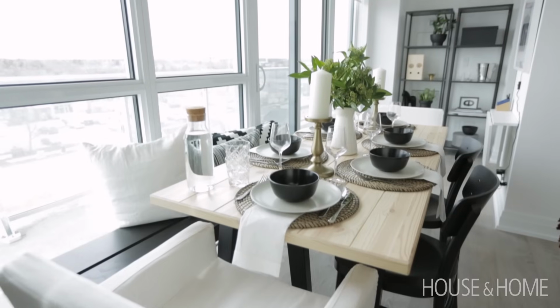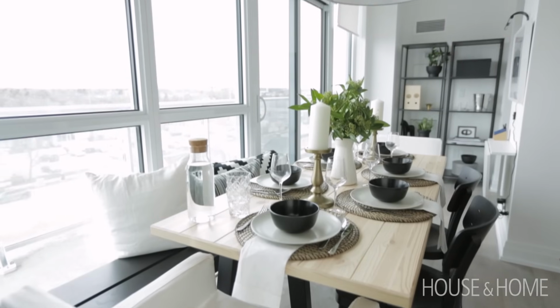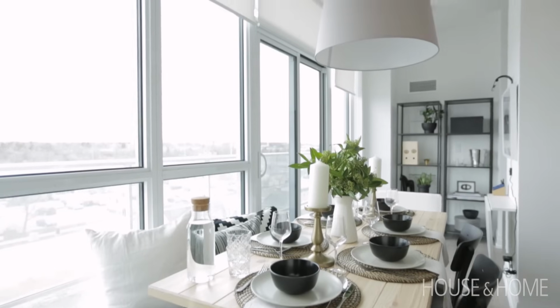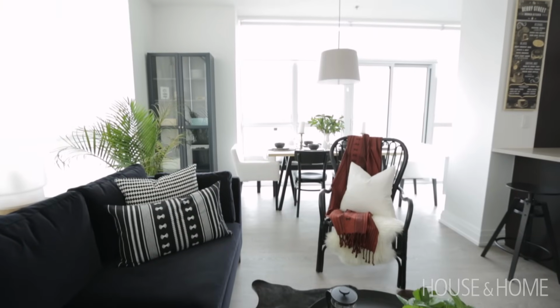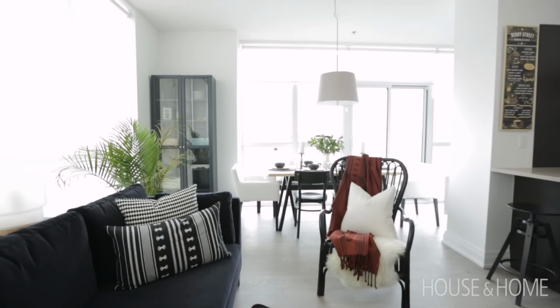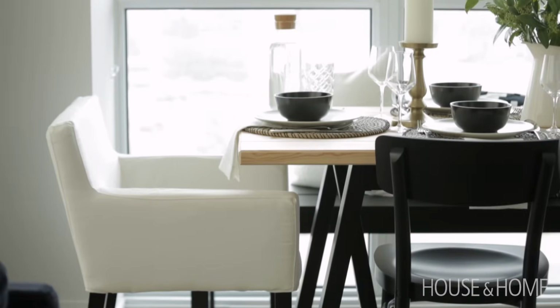There's a ton of windows, and that's such a great thing for a condo, although that could also seem quite intimidating because you don't want to block the light. So a technique that I used was to pull everything away from the windows to give you the opportunity for more light, as well as incorporating furniture that was a little bit more open.